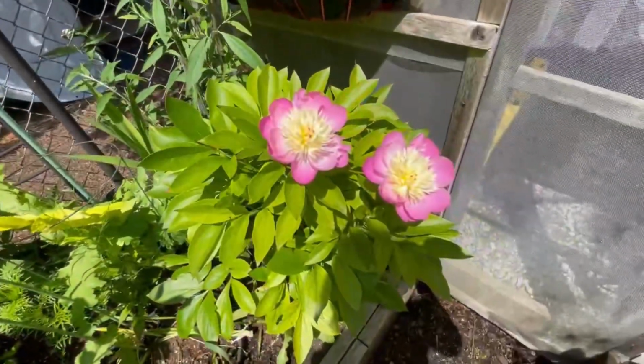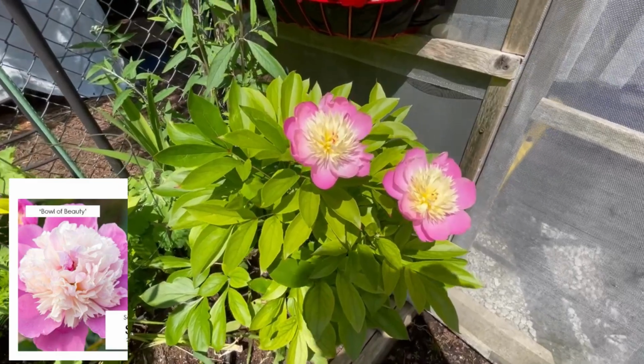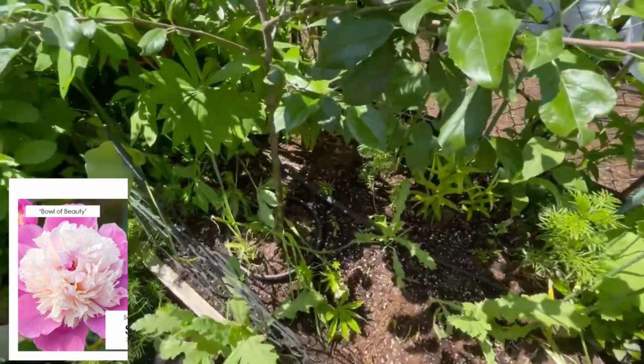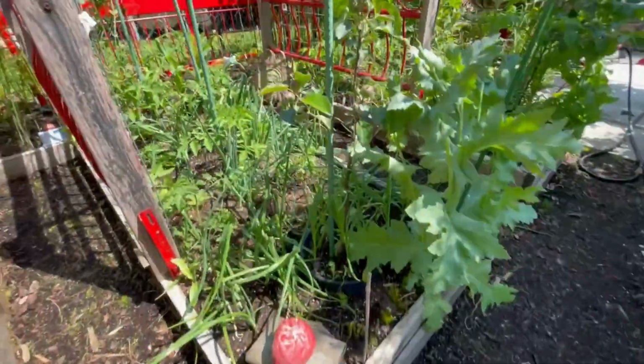And this is my other one, it's finally opened. Isn't it gorgeous? Peony. I forget what it's called, but I've got the label in the house somewhere, so I'll put it on the screen if I remember. What else? Yeah, that's it.